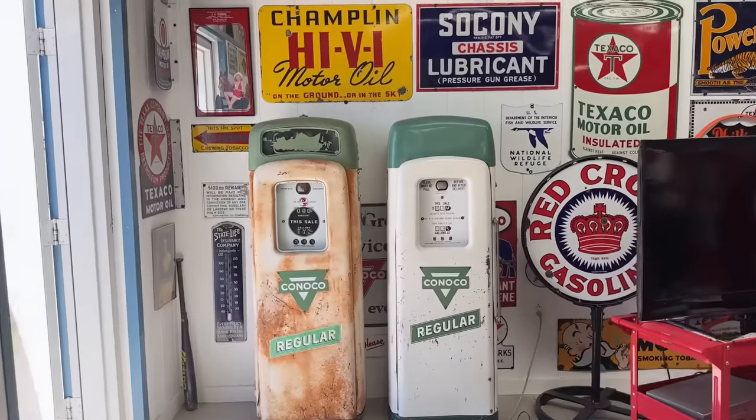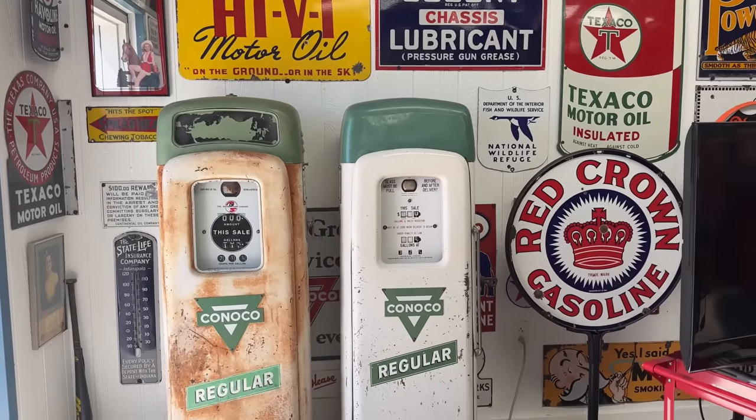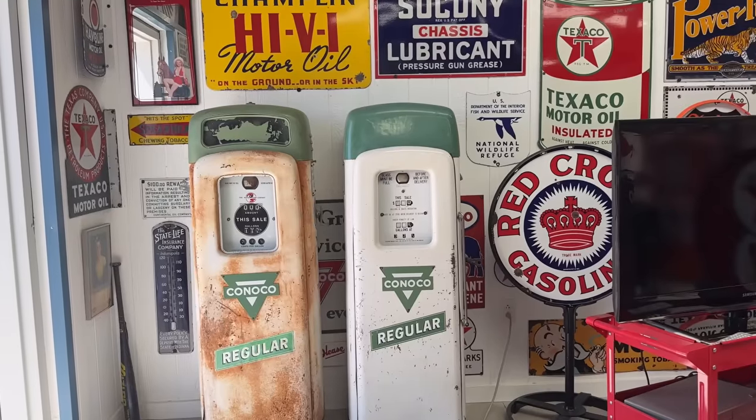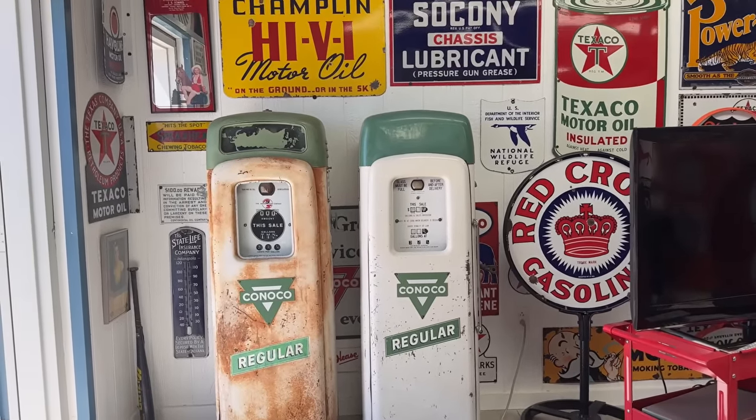So these two pumps are original Route 66 in the town of Tucumcari. Yes. They were in Tucumcari. They're MS-80s. Boy, isn't that neat. Have real Route 66 gas pumps. Back in the day, that's what you would have filled up with, man.